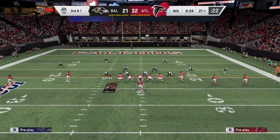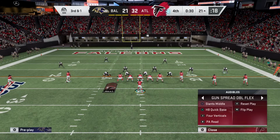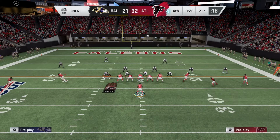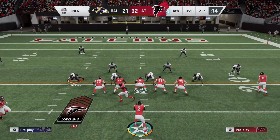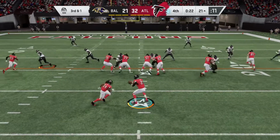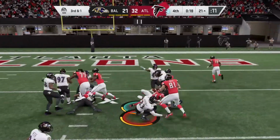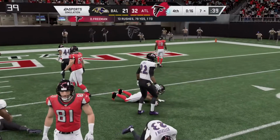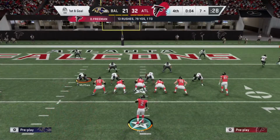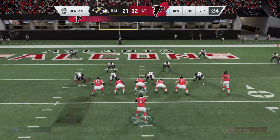Let's get it. He's checking, he's checking, he's checking. Crash, crash. 11. On 3rd down, Devontae Freeman. And brought down, but not before they get it inside the 10 to the 7. They're able to convert on 3rd down, and that sets up a 1st and goal.